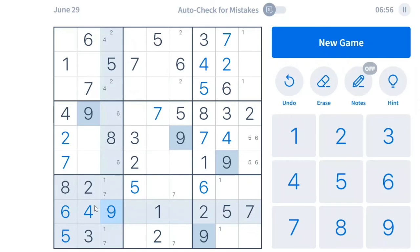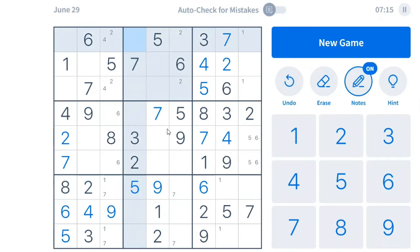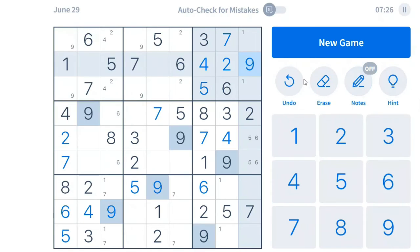So then the 9 must be placed there because the other two cells are going to be a 1 or a 7, and that couldn't be a 1 or a 7 where the 9 is placed. Alright, let's see. Again, the same situation, and the technique is very helpful now because we can fill in the 9 in that little square.